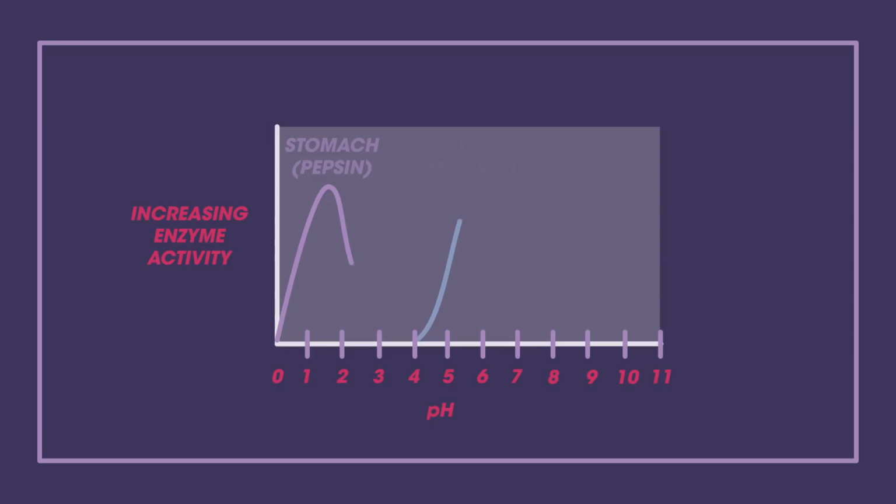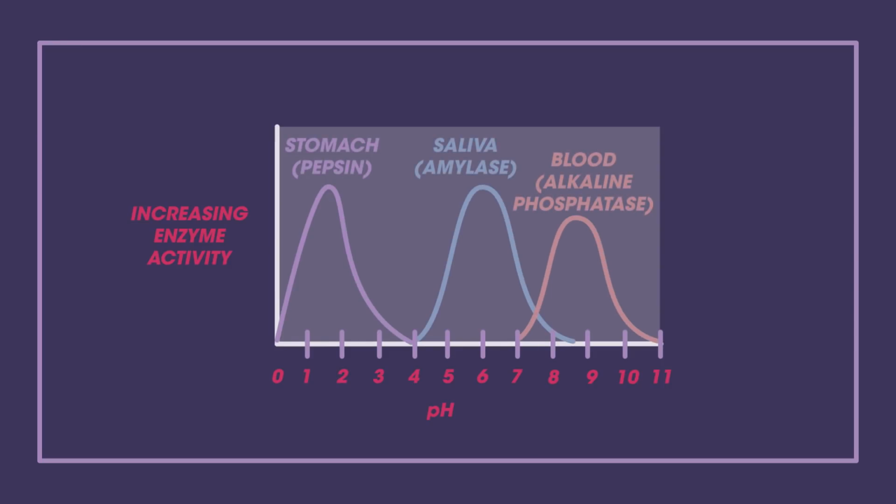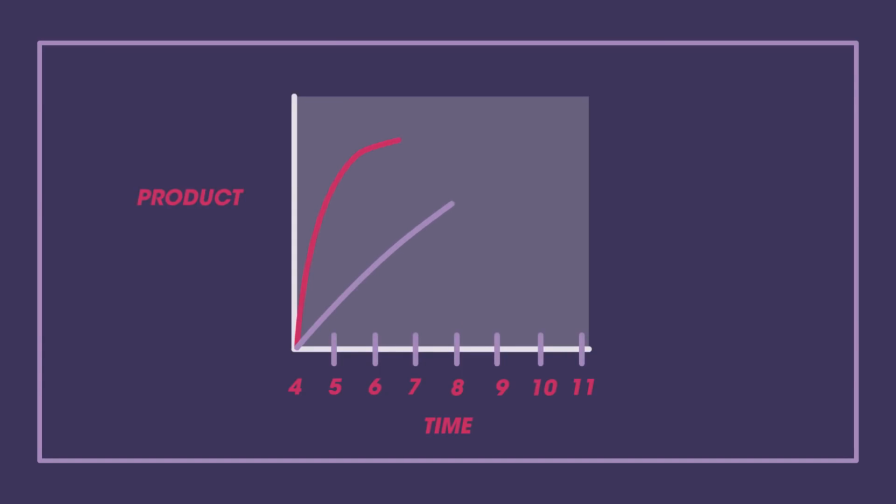The optimum pH and temperature conditions are specific to the condition in which they work in. An enzyme that works in the stomach, for example, would have a more acidic optimum pH. And of course, there need to be enough enzymes around for the rate of reaction to be optimized.